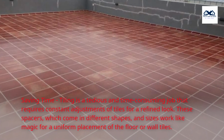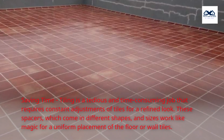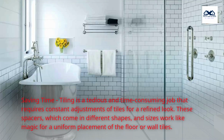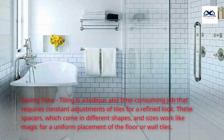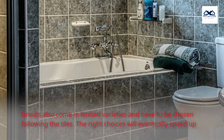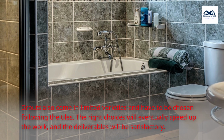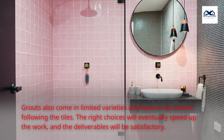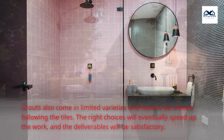Saving time. Tiling is a tedious and time-consuming job that requires constant adjustments of tiles for a refined look. These spacers, which come in different shapes and sizes, work like magic for a uniform placement of the floor or wall tiles. Grouts also come in limited varieties and have to be chosen following the tiles. The right choices will eventually speed up the work, and the deliverables will be satisfactory.